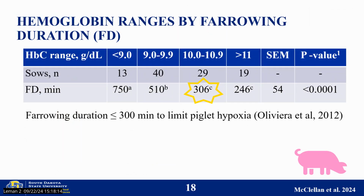Now this is interesting because I did break the categories up into more specific reference ranges as opposed to just using that 10 cutoff. You can see as those sows get lower in hemoglobin, their farrowing duration increases. The sows that were able to maintain around a 300-minute farrowing duration, which has in the past been indicated as that threshold we want to maintain, were those sows that fell above 10 grams per deciliter of hemoglobin.